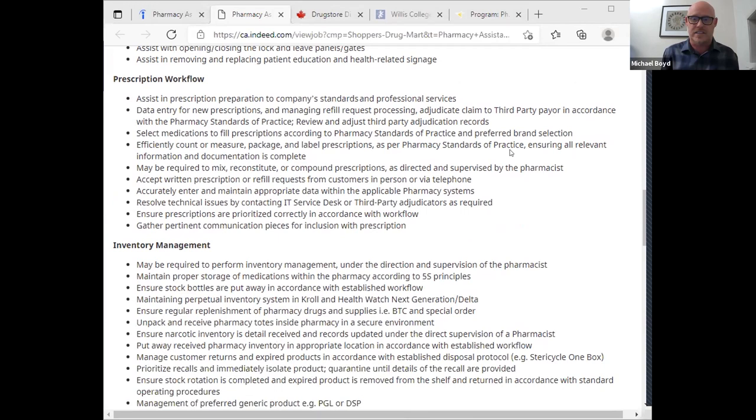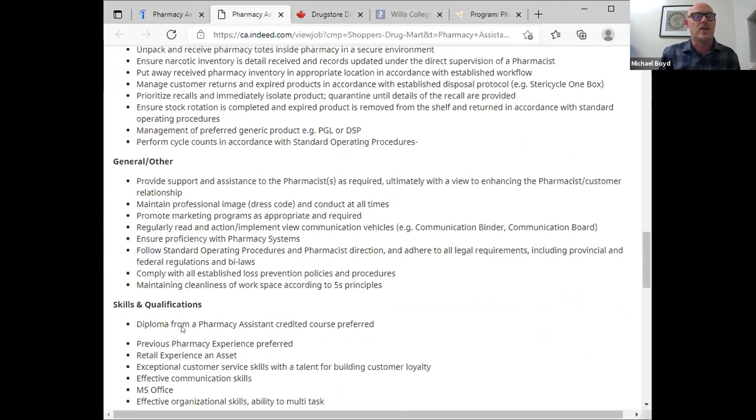When you look at the prescription workflow and inventory management, these are only skills that you're going to get out of a diploma program. So again, the days of having some good skills but no formal training to get a position like this, it's not going to happen, because right here in the posting, it says that they prefer a diploma from a pharmacy assistant program. And that's the trend that you're going to see across the vast majority of these job postings, if you choose to look online at Indeed or wherever your favorite job center is.